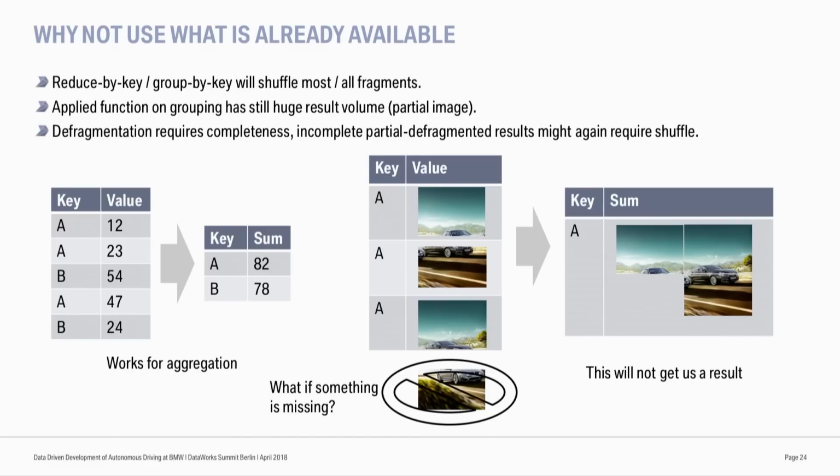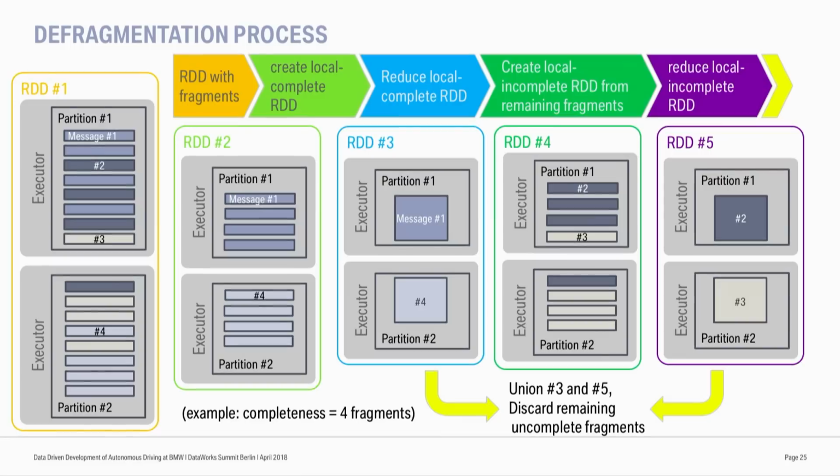So defragmentation also requires something like completeness. It's UDP messages, super unreliable, in the protocol, can be sent twice, and all different stuff can happen on that UDP protocol level already. So it might also be the case that you just don't find every piece of the images again. So how are you going to do that with reduce by key? The output might be an incorrect image. That's also not okay.